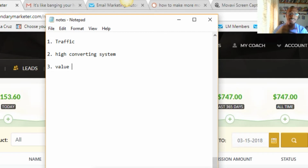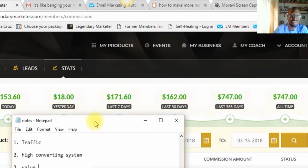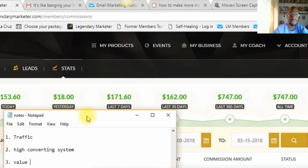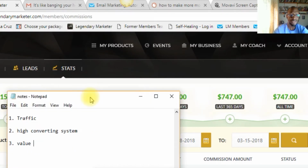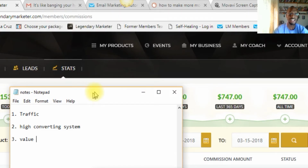So as you can see today, for example, I made $53.60. Not bad for today. So you can see I'm making money on the side, and it just keeps compounding over time. So this is a good way to make money. So if you want to be able to make more money on the side, this is what you do. This is what you need.